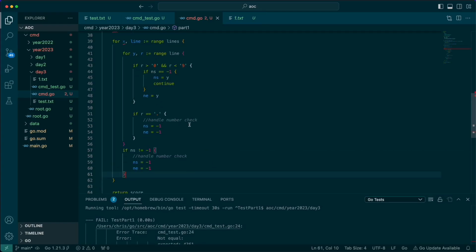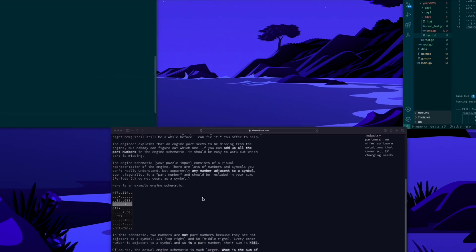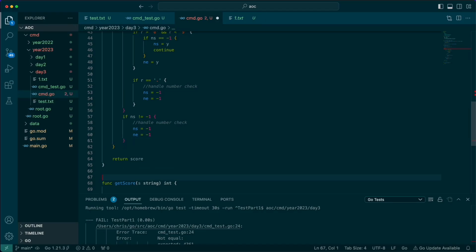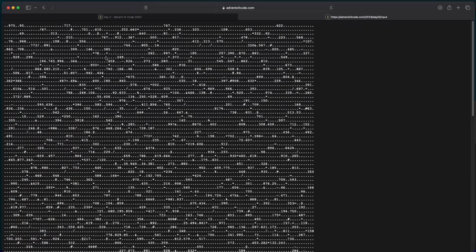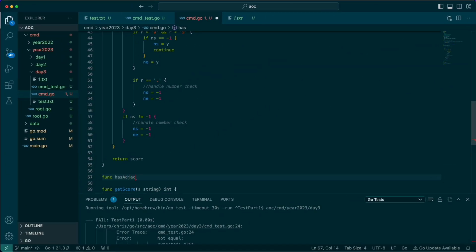And so now we've got to check everything above, to the left, to the right, and below to see if it is a symbol. I don't know if they've included all of them in here, but there are more symbols than that. So let's go and take a peek at our test input. But you know, a symbol can be anything. I mean, we could just create a list. All right, so let's just create a func for that. What's the term? What terminology do we use here? Has adjacent symbol.